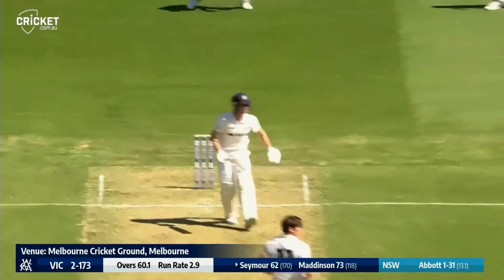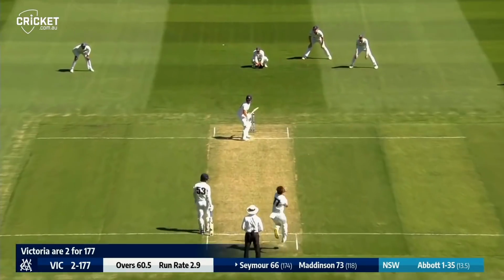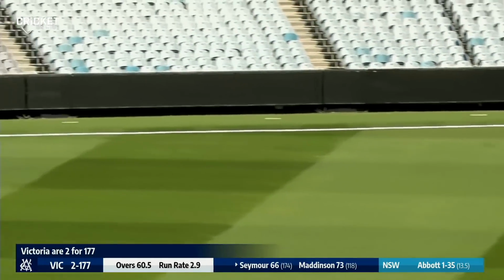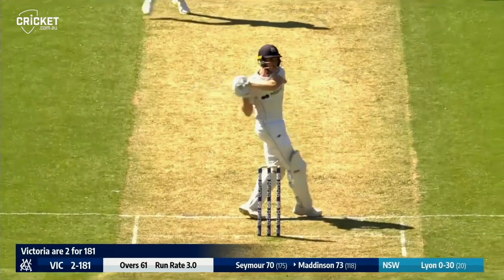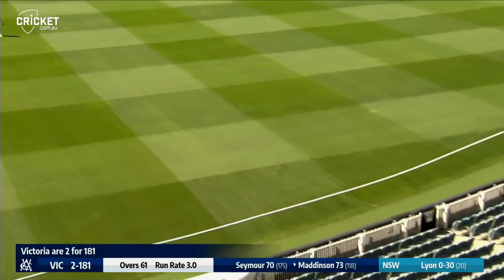Bowls now, and it's a pitched up delivery, and it's misfielded there by Conway, and that will go all the way to the boundary for 4 runs. So into the crease now, and pulled away by Seymour beautifully. A little bit top edge-ish over the leg slip, and the keeper went fine.